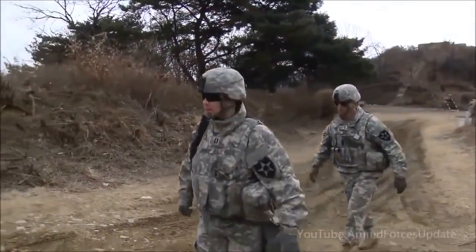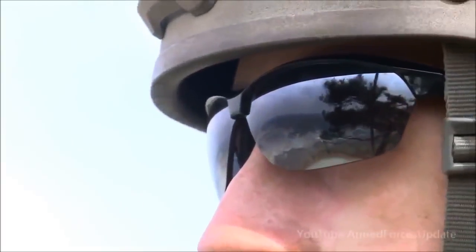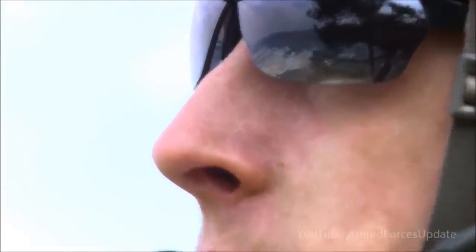The GAU-8 system holds 1,150 rounds. It fires approximately 3,900 rounds a minute. The first second of fire fires approximately 50 rounds a second, and then from there it accelerates up to 70 rounds a second. One of the best aspects of working on this is hearing back from ground troops where they called it in and the weapon system performed as designed. It's great to be a part of that.